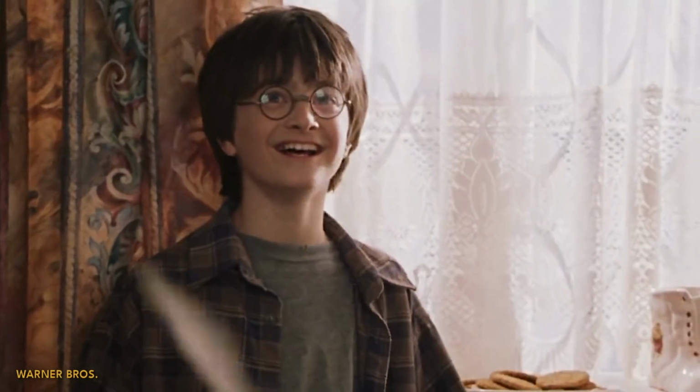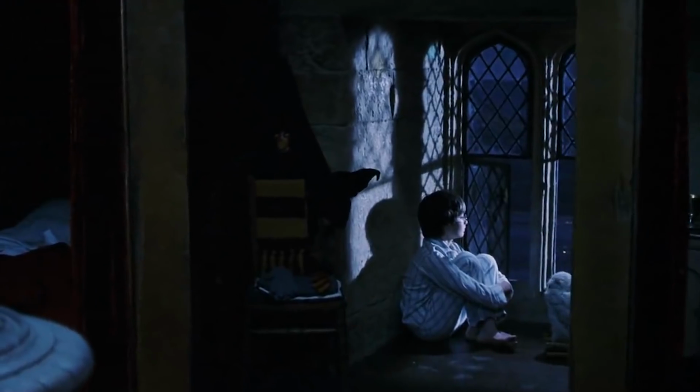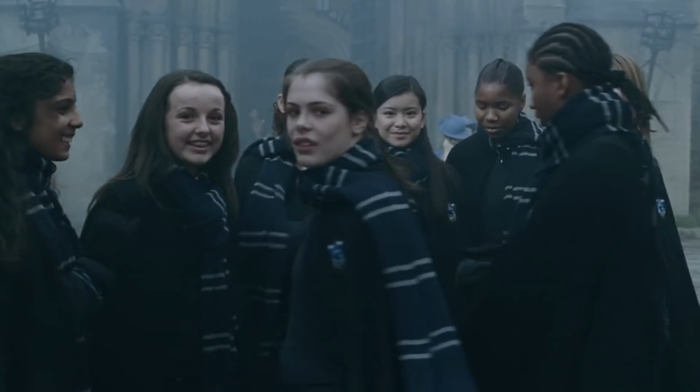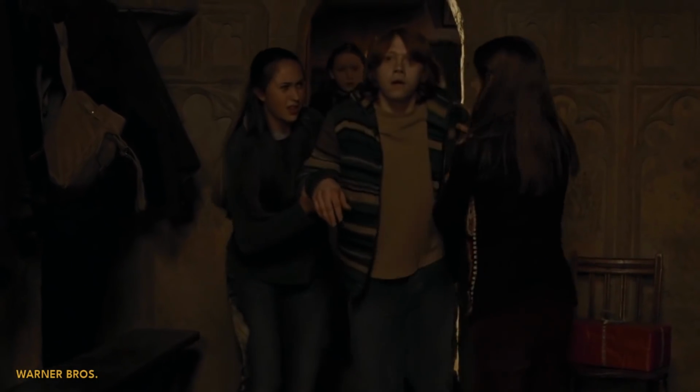Now, while magic isn't real and children don't get a letter on their 11th birthday admitting them to Hogwarts School of Witchcraft and Wizardry no matter how long you wait and how much you cry and... It's okay, Ron. It's alright. It doesn't matter.